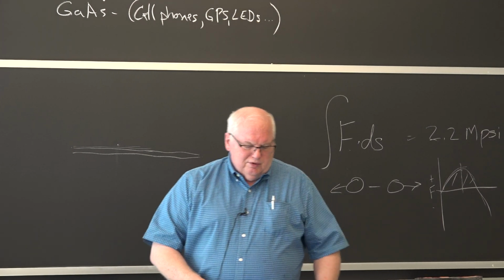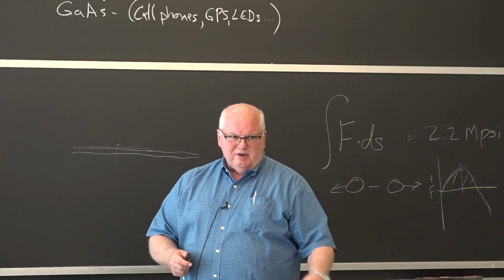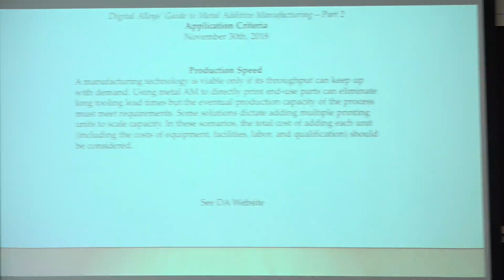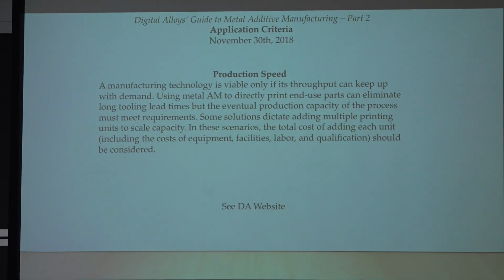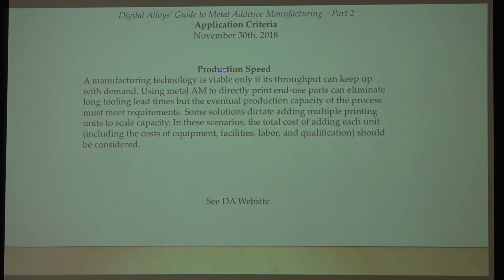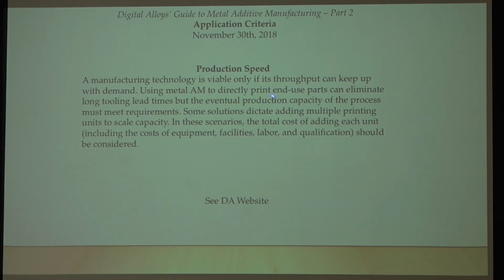If you go to part 2, he has some pictures of some of these conformally cooled parts. You're supposed to at least look at these things. They're not terribly long. You can go through most of them in 10 or 15 minutes, and there were only 11. Production speed is part 2, okay?